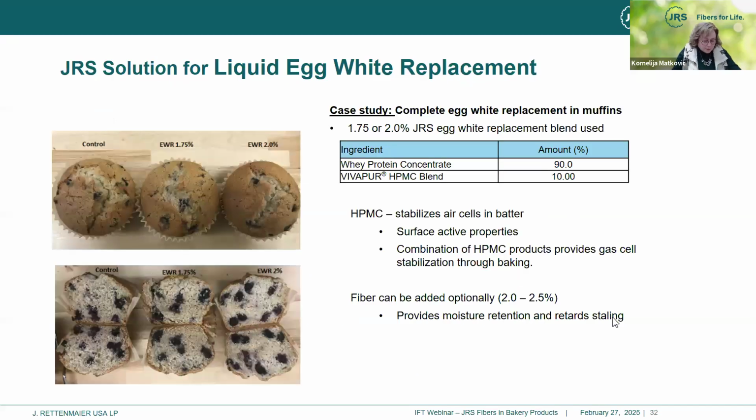And then for the end, sorry, I'm going a little bit over time. For the end, I love the topic that is a kind of painful topic for us in bakeries right now. It's a topic that keeps coming back, and it's replacement or reduction of eggs. And so at JRS, we do not provide a whole blend to replace eggs, but we provide individual ingredients that are quite effective in products where you need to replace or to reduce eggs.